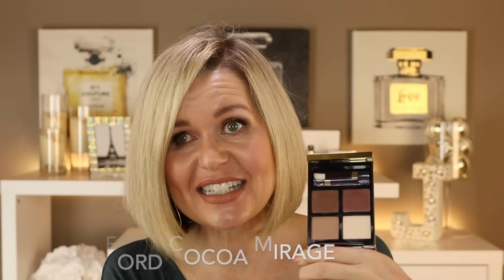I will be honest, I have barely worn this. It's not because I don't like it. It's just a little bit dull, I guess. Even though I gravitate to nudes and browns and I really enjoy them, I just don't reach for this. Woo, there goes my brushes.